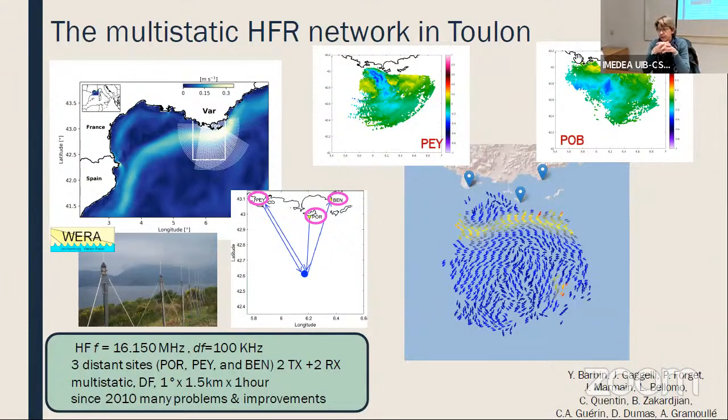The Toulon area is quite complicated as a coastline because we have islands and there are no really big beaches where you can install it. So we had to find a way to install this long array system. That's why we use a multistatic system, meaning that you don't have the emitter and the reception at the same place. Actually we have 2 emitters and 2 receivers. And this multistatic setup allows you to have multiple possible radial maps.